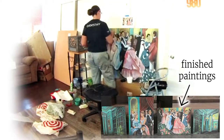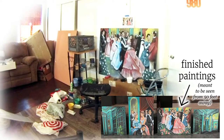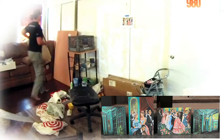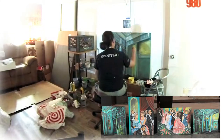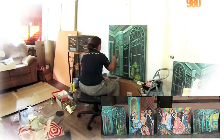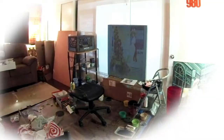They're sloppy because they were seen from 50 feet away, so I could get away with being a little bit messy. So that's nice when you have to paint 25 paintings. I ended up having to do them in 2 days because I was overcommitted the end of October, and I only had 2 days available to paint these. But it was fun, it was fast.